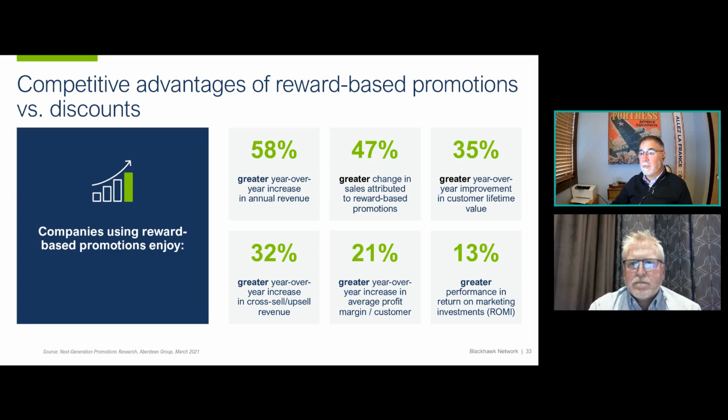A 58% greater year-over-year increase in annual revenue. A 21% greater year-over-year increase in average profit margin per customer, and then a 13% greater performance and return on marketing investment. I think at a time where we're being asked to do more with less, by pivoting some of your promotions where they make sense, this is a great way to make up for that and capture some more ROI.